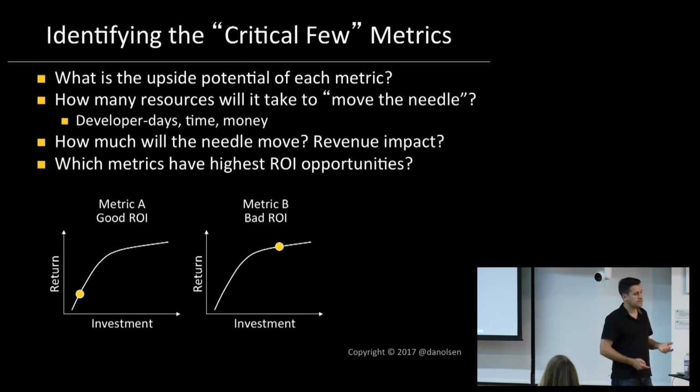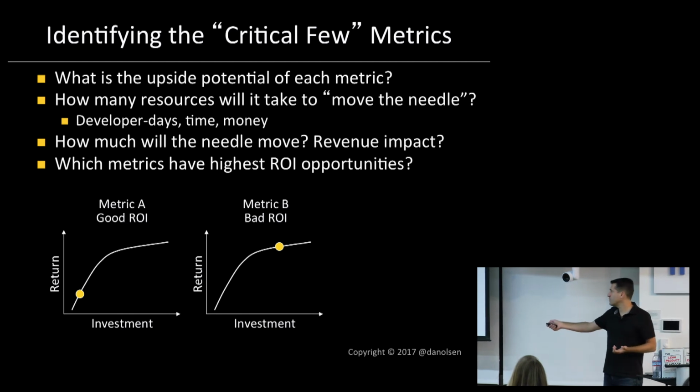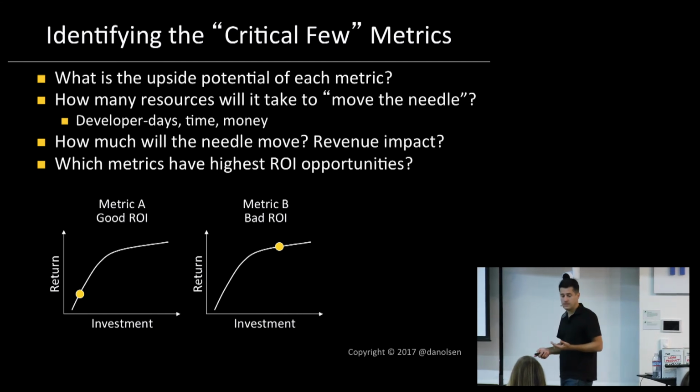The second case is bad ROI. So we've got the same curve, it's just that the dot where we are today is up here now. So we can put in a lot of investment and not get much return, right? So those are the 2 most common cases that you see.